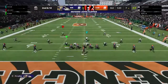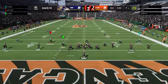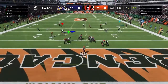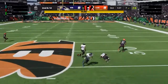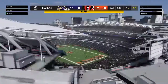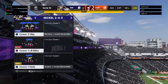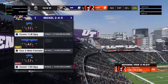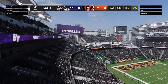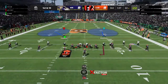Second and 14. Wilson. He sets to fire deep. And that's going to wind up incomplete. However, we do have a flag down. Let's check in with our referee. After the penalty, a fresh set of downs. It's first and 10.